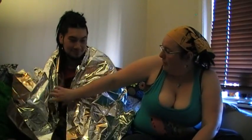Okay, so obviously the purpose of these blankets is to keep people warm. You normally see them at the end of marathons where the runners get wrapped up in one of these to help them keep all their heat in. But the question is, does it actually work? Okay, here we are outside. Now let's see if this does work.